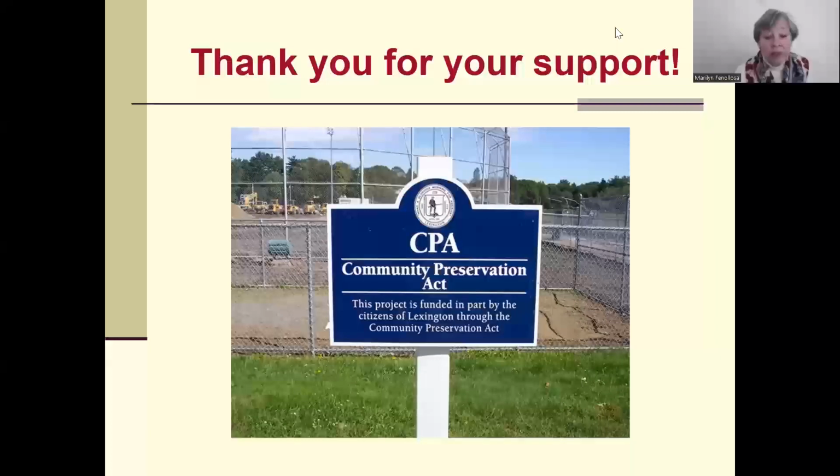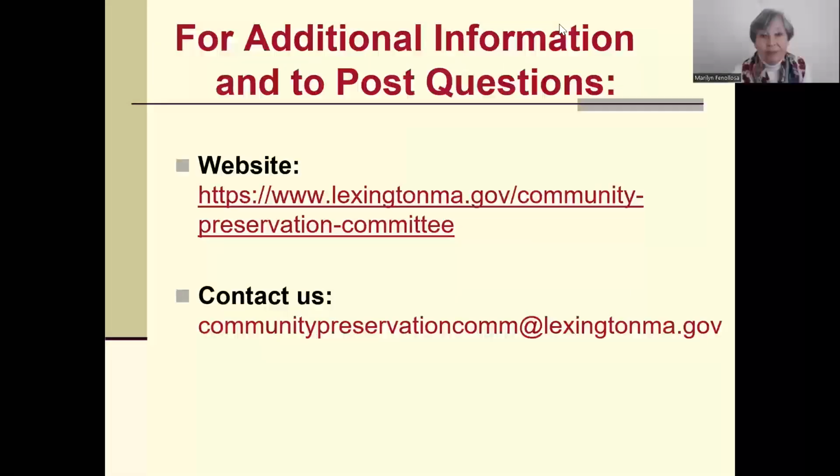We hope you will agree that the Community Preservation Act has been and will continue to be an important source of funding for our town, providing welcoming open space, quality affordable housing, enhanced recreational facilities, and preservation of our most important historic resources. We are grateful for your support.